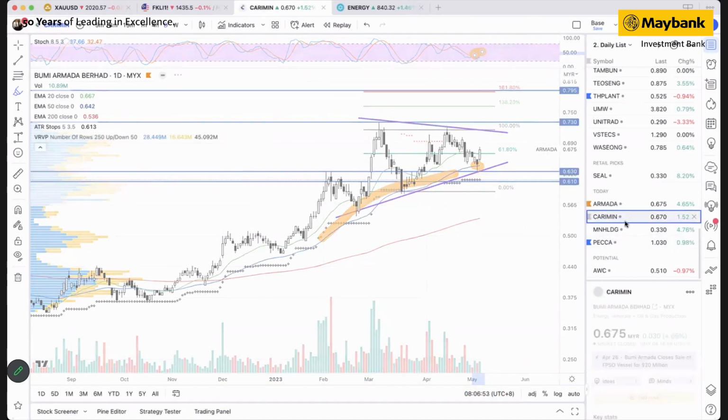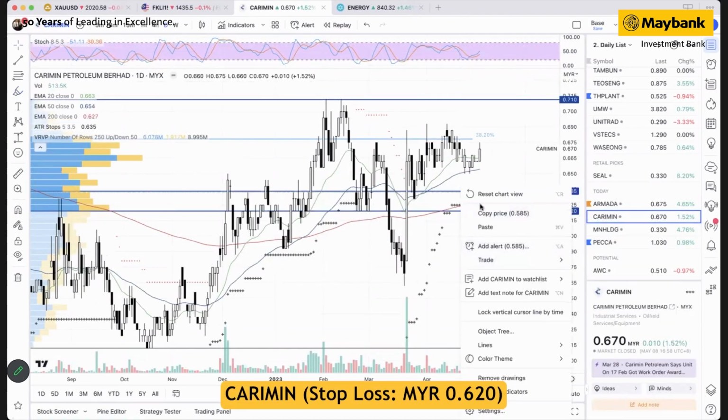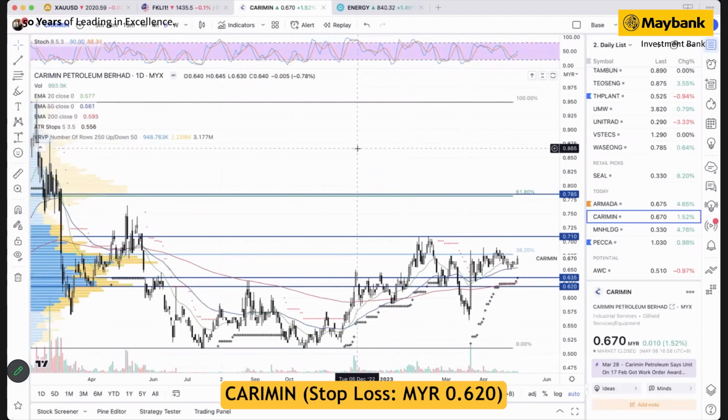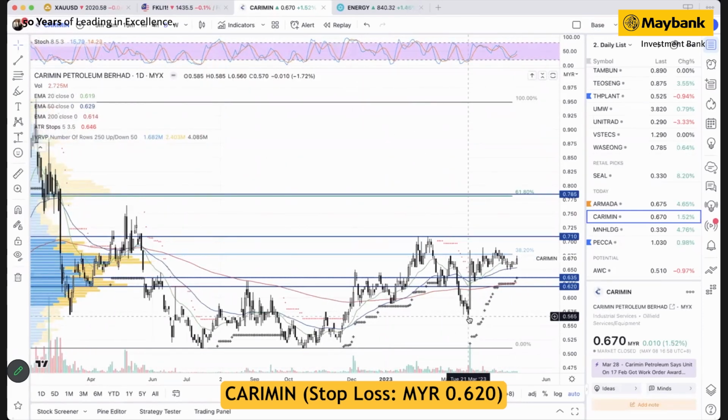Then we have Charimin. One of the reasons we highlight Charimin is that the long-term structure of the trend has started improving. A sharp decline in mid-March was followed by another rapid recovery on 22nd March. Post recovery, the stock is building a decent new higher structure right along the 50-day moving average. Yesterday again, you can see the price rebounding off the 20-day moving average along with a pickup in overall momentum, which gives an indication that the uptrend is set to continue. So we put our technical targets at 71 cents and 78.5 cents, while the support is below the 200-day moving average at 62 cents.